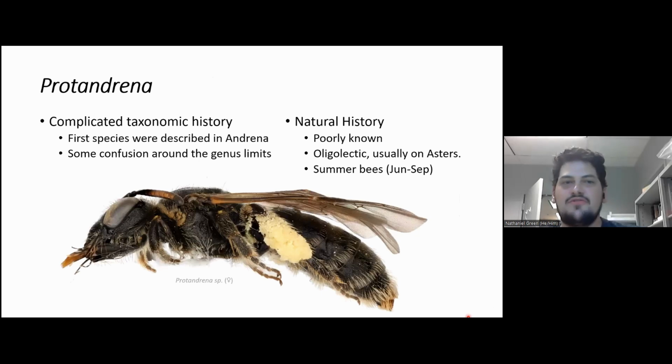Okay, so our first group is Protoandrena. These guys were first described in the genus Andrena in the 1850s, before some other taxonomists came along and said, those are like Andrena, but not quite. We're going to call them Protoandrena. And there's still a little bit of confusion around the genus limits, like I said. The natural history of these is poorly known, but they are oligolectic, so they're specialists on asters, and they tend to be summer bees when more asters are blooming.